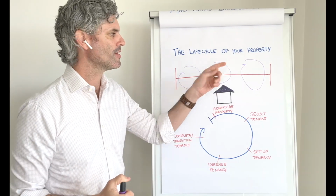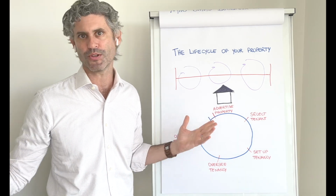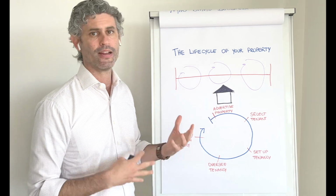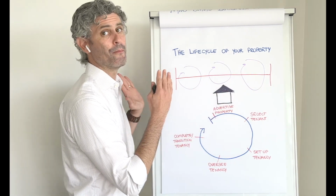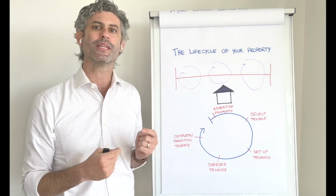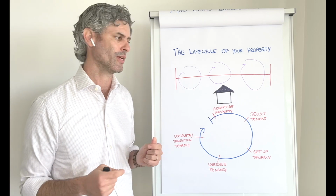Each one of those little cycles is a series of events that one needs to do in order to get the return on your investment, which is obviously being paid rental income. And then at the same time, there'll be expenses and things that one must manage. But you're basically managing a lot of little cycles within the big cycle. And that's really important. What we want to do is go a little bit deeper on what those little cycles look like and unpack them a bit.